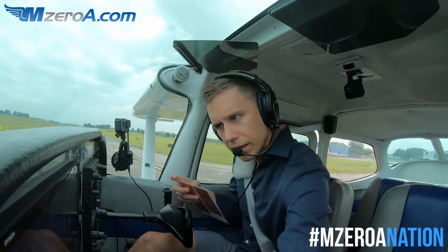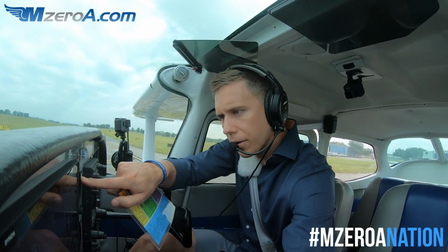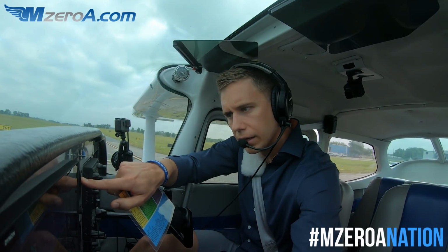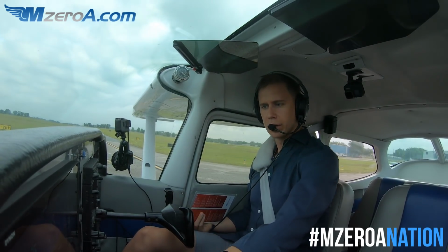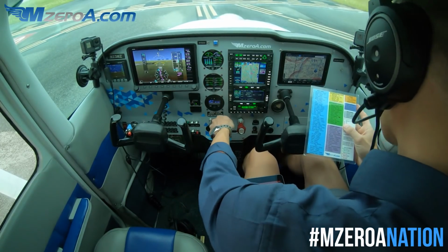Mag check. Left side. Nice drop, back to both. Right side. Same identical drop. Back to both. Carburetor heat. Carb temp rises, dropping RPM, great.